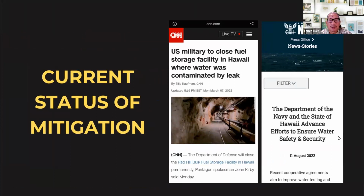The current status of the mitigation. Guess what? I think if the military weren't forced to do anything, they probably wouldn't have done anything. So the various lawsuits, the EPA complaints, the Board of Water Supply pressure, the pressure from environmental groups, citizens of Hawaii and all that, basically forced the military to drain all the fuel out of the tanks. And I'm pretty sure that all the fuel is out. It may not be 100% yet, but it's close to that.